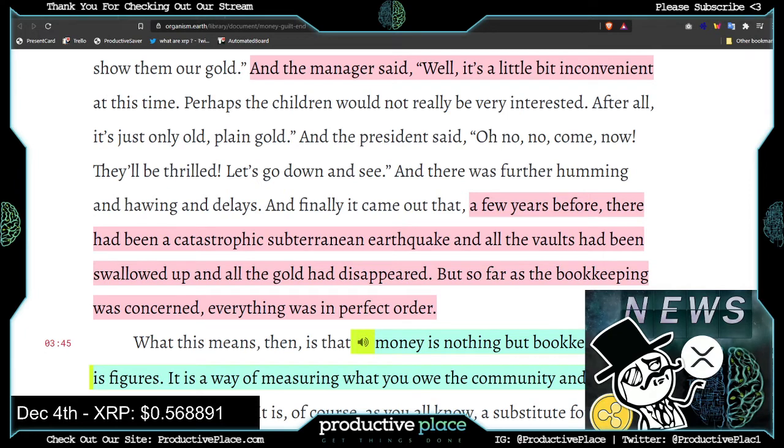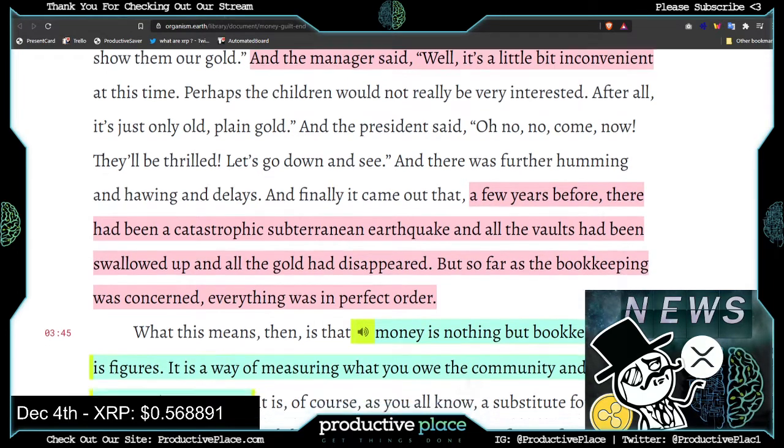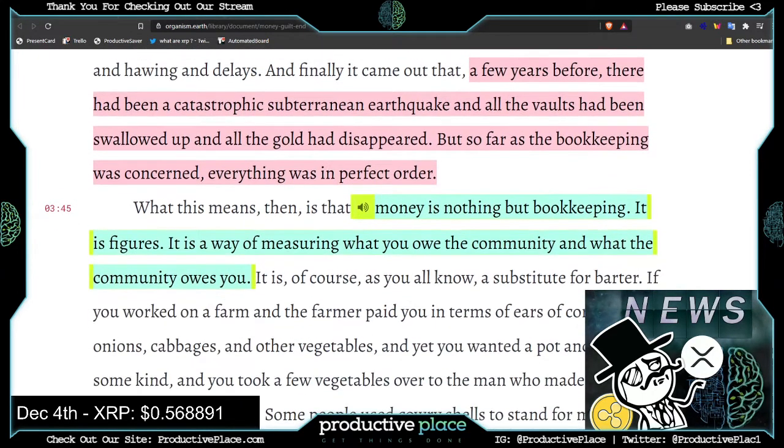And the president said, oh, no, come now. They'd be thrilled. Let's go down and see. And there was further humming and hawing and delays. And finally it came out that a few years before there had been a catastrophic subterranean earthquake. And all the vaults had been swallowed up and all the gold had disappeared. But so far as the bookkeeping was concerned, everything was in perfect order.